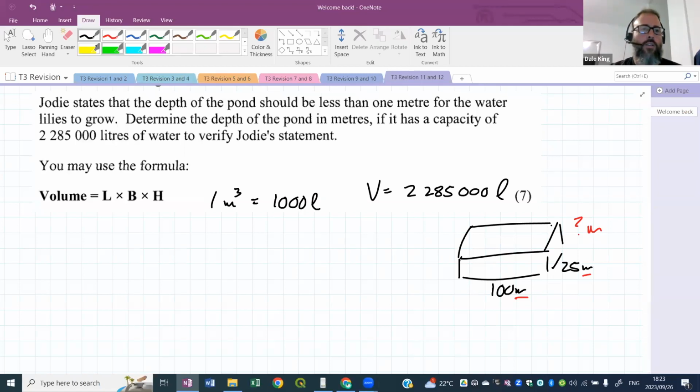So, ladies and gents, I want you to try this. Often in the matric exam, they'll give you a question like this, where you don't get given the length, the breadth, and the height, and then you work out the volume. They give you the volume, and you got to work out the missing dimension. We practiced this last week as well. So you guys should be able to do this. You got to fill the equation. That's all I'm saying. I'm not saying any more.